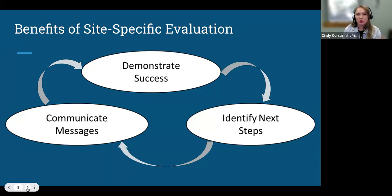So, moving down from that larger scale to more site-specific evaluation. We have all this general information, we know some of the general benefits of outdoor learning, but what about looking at your specific project and site? I came up with this circular cycle visual of these three elements, but really they're all interchangeable. It can happen at any time, but really, evaluating your site can demonstrate your successes. Is the project and having this space available for your use meeting the goals and objectives that you hoped it would in pursuing an outdoor learning space?